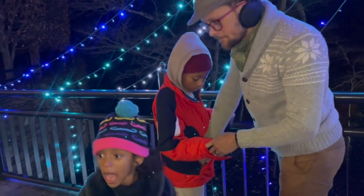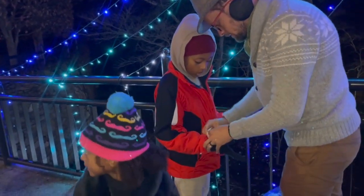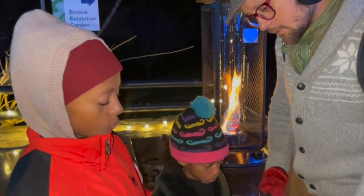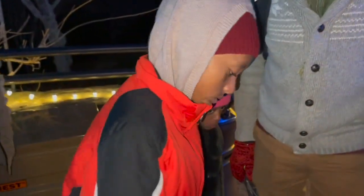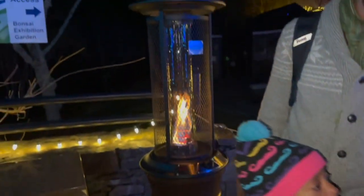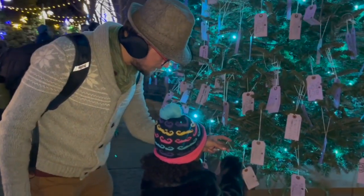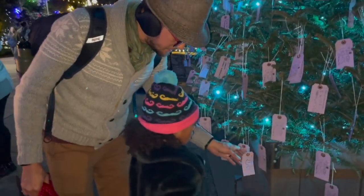The waterfall. Look! See the orange and pink and blue? Oh, that's the happy caterpillar. Do you guys want to write an enchantment on a paper and then put it on the tree? This is Rami hanging it. And this is what she wrote. That's the picture.